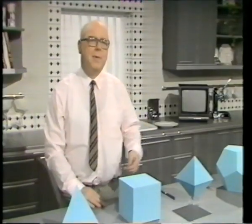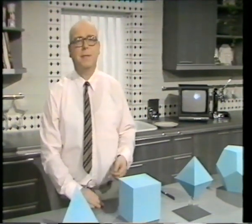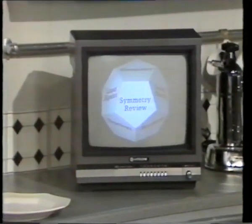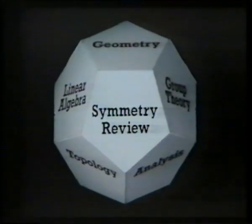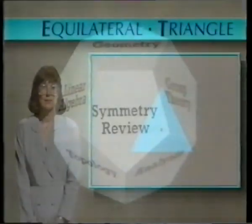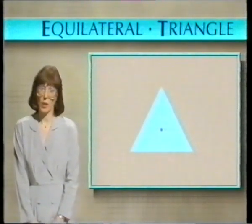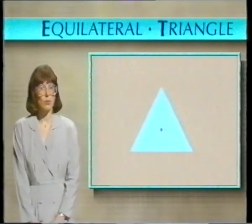So, how can we make our task easier? What we need is a strategy for counting symmetries of any of these Platonic solids. And that's what we're going to do in the rest of the program. But first, let's review what we know about symmetry in 2 dimensions. Some of the Platonic solids have faces that are equilateral triangles. So let's start there. What are the symmetries of an equilateral triangle?